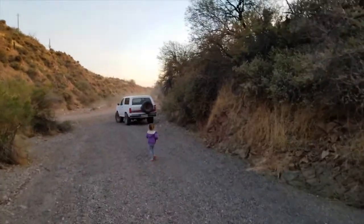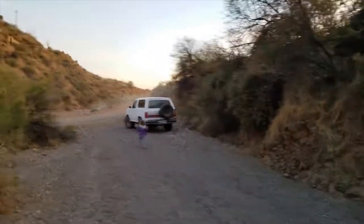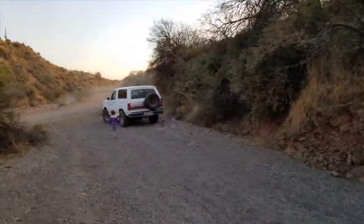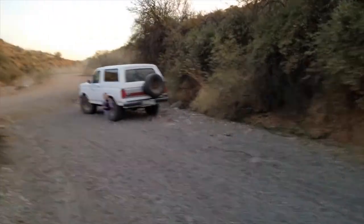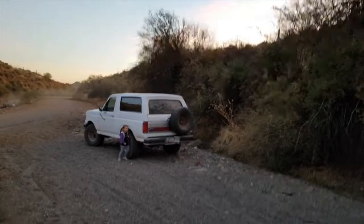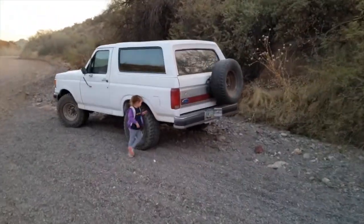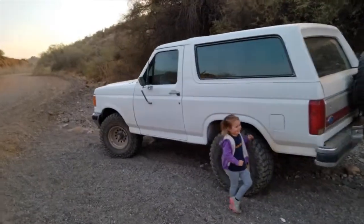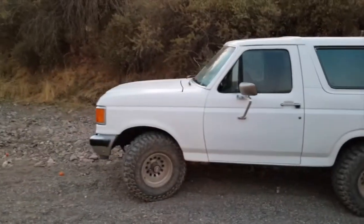So, anyways, when we get back to the Bronco, we'll get a little shot of the Bronco in all of its majesty. There's Haley and the Bronco, looking so funky fresh against the setting sun. I really like that the tires turned out alright. They gave it a completely different look, but anyways, that's it.